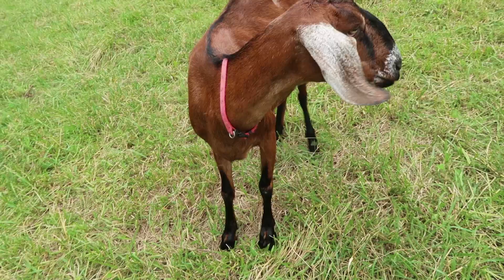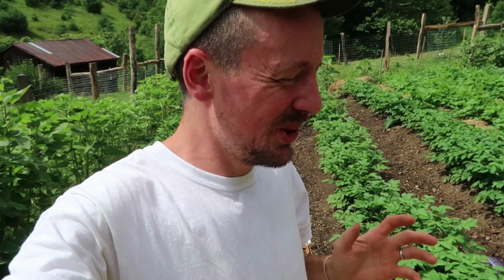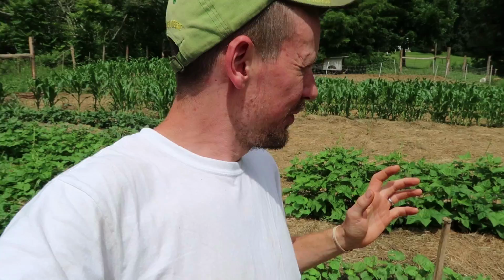It's a beautiful sunny afternoon. It's rained some today. It's really, really just fresh feeling out here. The garden's looking great. Look how tall our corn is back there. Everything's growing beautifully. We need to trellis up our beans here.